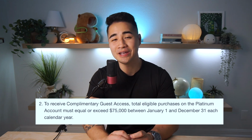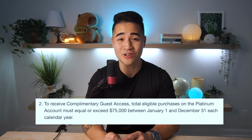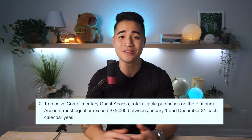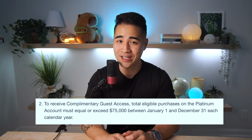Now, they used to allow a free guest into the Centurion Lounge with you, but now the only way to activate that is if you spend $75,000 on your Amex Platinum card, which is just so much spend. I'm sure they're just doing this to reduce the numbers in the lounges, but if you can hit that $75,000, then you can bring a free guest in, but if you can't, you can't bring a free guest in. I believe the Plaza Premium lounges let you bring a free guest in with your card, but all the other lounges that I list down there are not available for free guests.